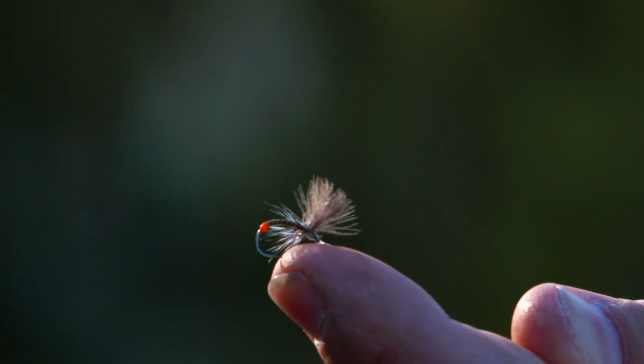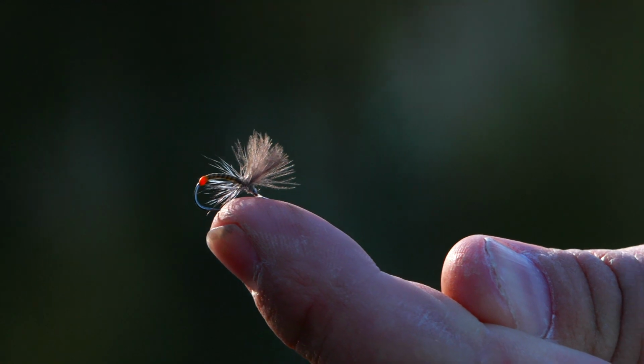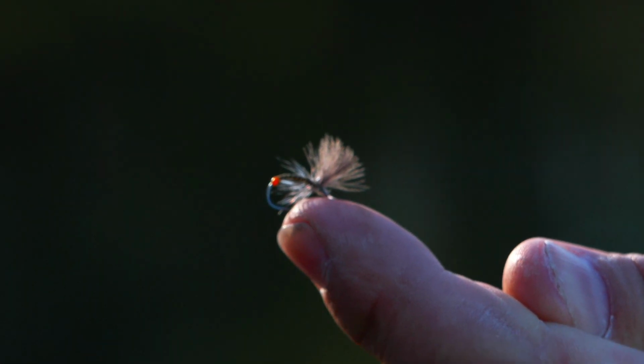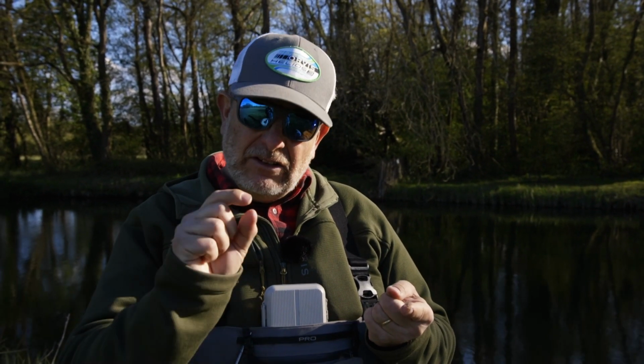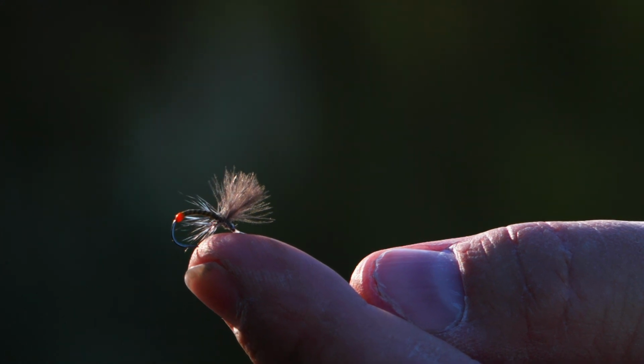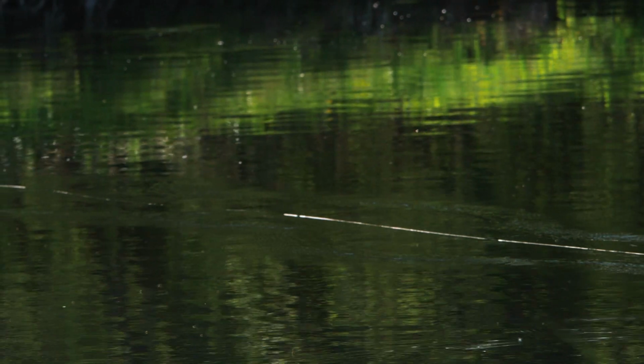Now the reason an emerger can work in these conditions when it's like this lovely sunny warm evening is because the natural insects, as they emerge through the water column to hatch, if it's bright and sunny, their wings dry really quickly, so they're not on the surface for very long, and away they fly. But an emerger often gets trapped in the surface film and will stay there just for that little bit longer, and then the trout have got a chance to see it and eat the fly.